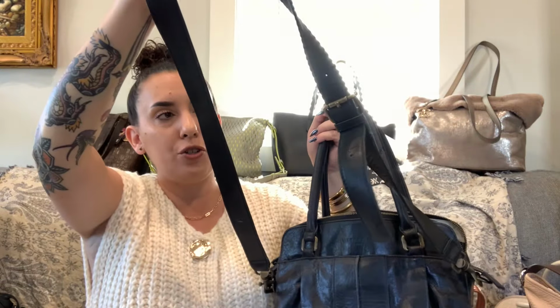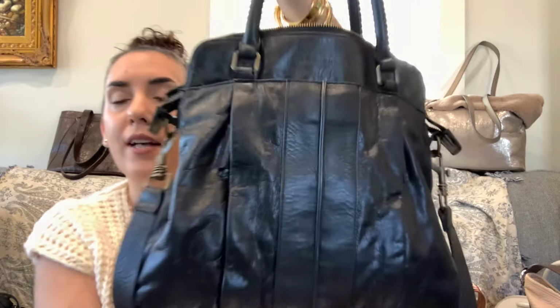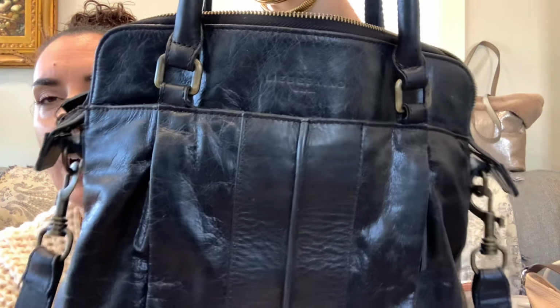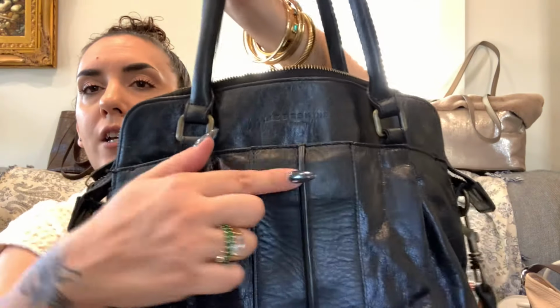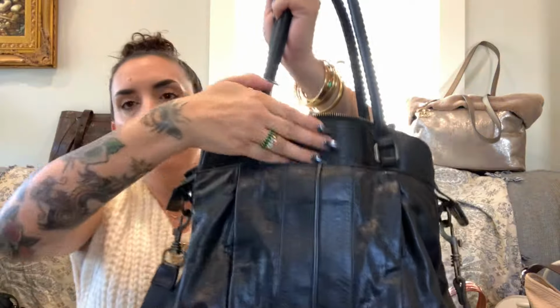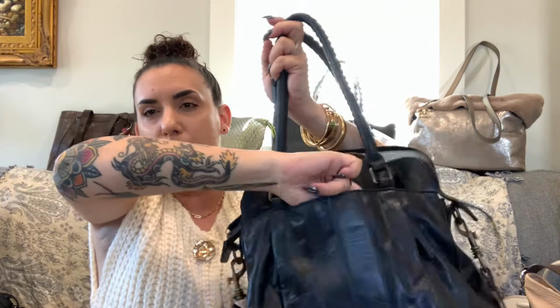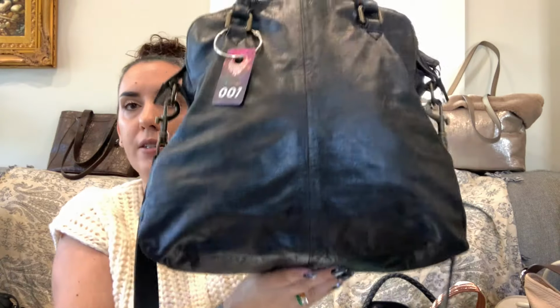The crossbody strap is adjustable and removable. The leather is distressed, has a distressed, cracked kind of look to it, but it is conditioned and in very good condition. You have the Liebeskind name right there, along with a front pocket with a snap. Bottom and corners, excellent.